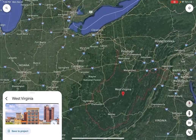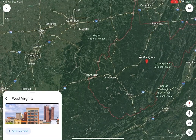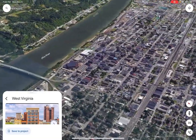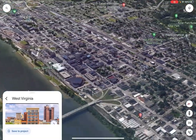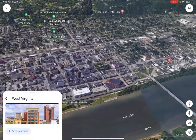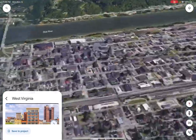Now we're actually gonna do big cities. So there's Charleston, and then I said Morgantown. Now we'll do Huntington. Most of you guys might think West Virginia doesn't have any tall buildings, and some people say if they do, it's only because of Charleston and Morgantown. But with this city, Huntington has pretty tall buildings.